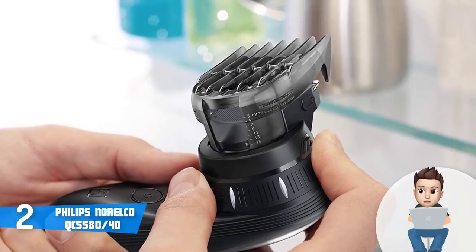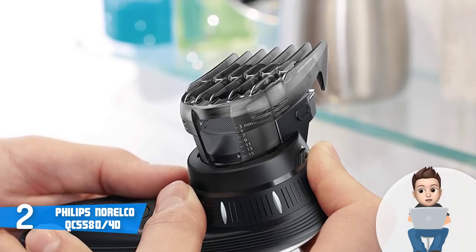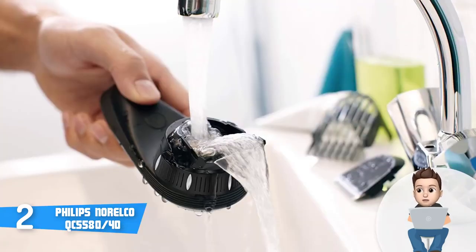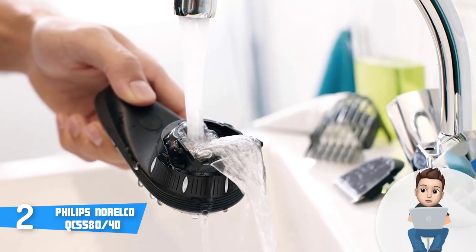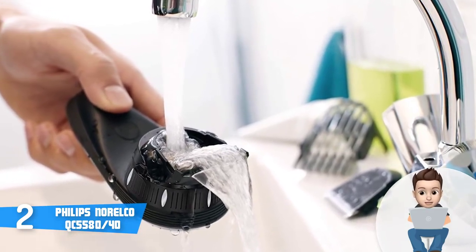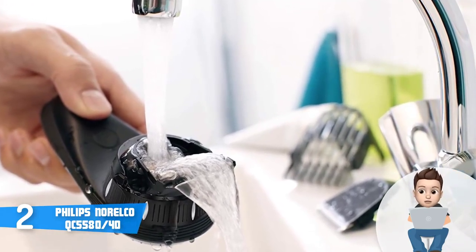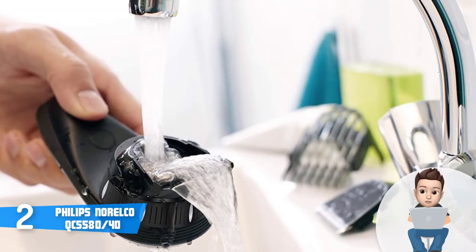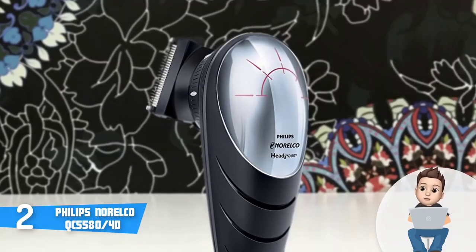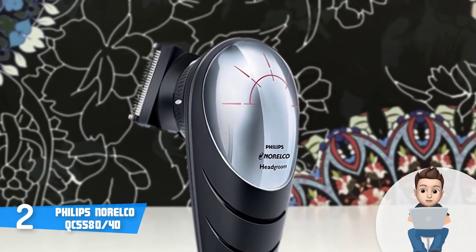From a design perspective, this unit has a compact and stylish ergonomic body that houses a 180-degree rotating head with built-in length settings, which means that you won't have to dig through unnecessary attachments in order to find your ideal length setting. I would also like to mention that the Norelco comes with skin-friendly combs and blades, a cleaning brush, storage case, and hair combs, so you will be fully supplied with everything necessary from the moment you receive the package.